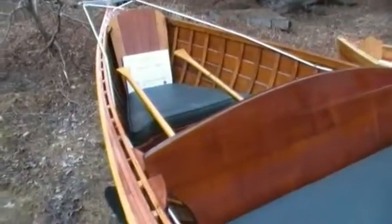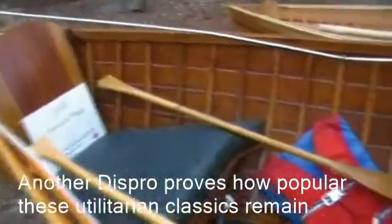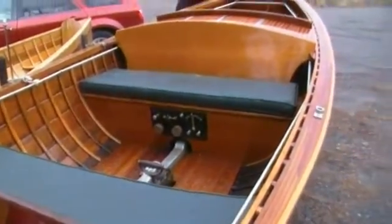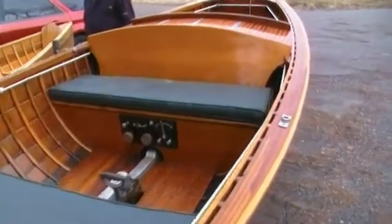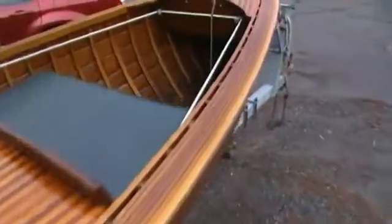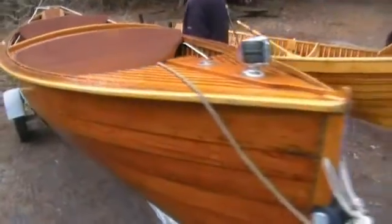Dare we show you another dippy this morning, viewers? I guess we can. The ubiquitous dippy. A great, great little boat. As somebody titled it in a book, the greatest little boat afloat. Dippies seem to be currently priced these days at between about $12,000 and $20,000, depending on condition.